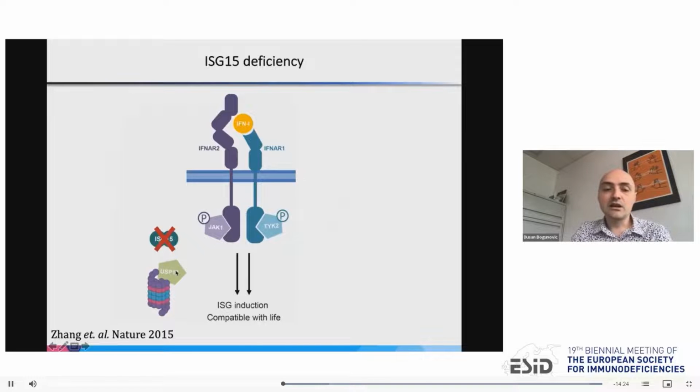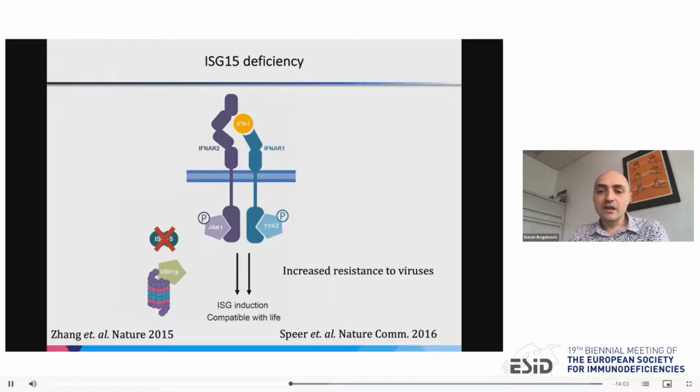And we noted that a few years back, that mechanism, in collaboration with Sandra Pellegrini. So we have also noticed that because these patients are largely doing well, they have this infectious or inflammatory episode very early on in their childhood, they actually have increased resistance to viruses. And we have published that in 2016.